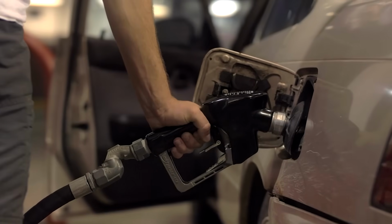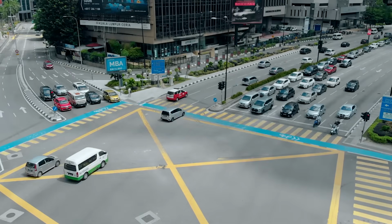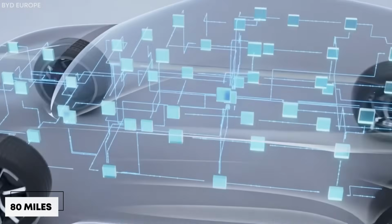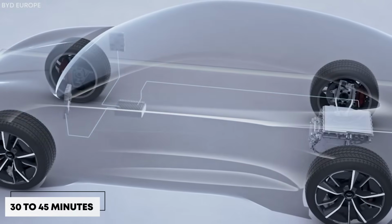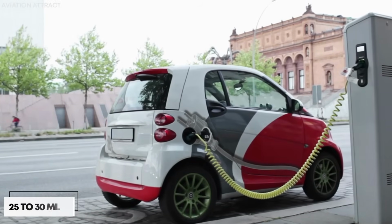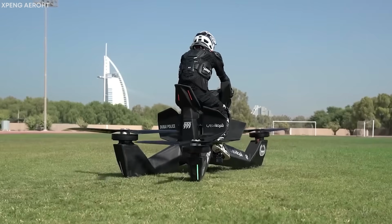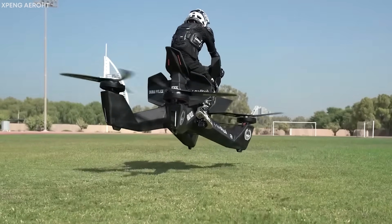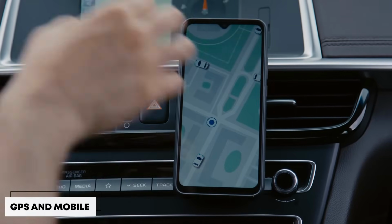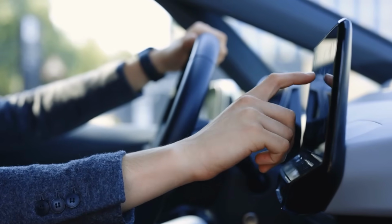Running on electricity instead of gasoline reduces costs and pollution, while the quieter motors suit busy city and suburban environments. It can reach speeds of around 80 miles per hour and fly for about 30 to 45 minutes on a full charge, covering roughly 25 to 30 miles, perfect for short trips or daily commutes. The car's range keeps it within legal urban flying zones, avoiding restricted airspace by flying low. Navigation features may include GPS and mobile connectivity, with potential for autonomous flying capabilities in the future, though nothing is confirmed yet.